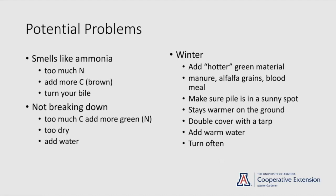In the winter, here are some tips. This came from a master gardener in Flagstaff who's really great at composting. He actually cracked the code for composting pine needles, which is a really big deal for us in the Ponderosa pine forest. Some of his winter tips I thought I'd share because it does get cold there in Page. In the winter, he likes to add some hotter green materials. This includes manure, alfalfa grains, and blood meal.